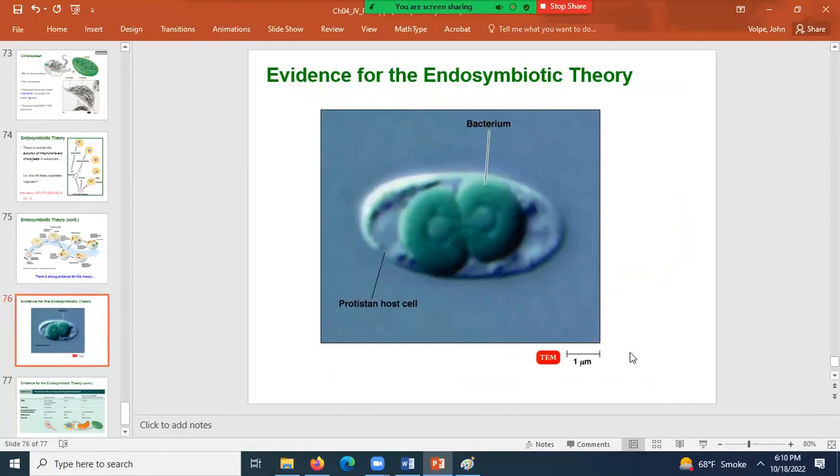First, we can see primitive protists, which will engulf another cell and then use that cell, in this case, to engage in photosynthesis for the protist. So the protist gives the bacteria carbohydrates like sugar and CO2 and water. And then the bacterium engages in photosynthesis and then makes glucose for the protists.